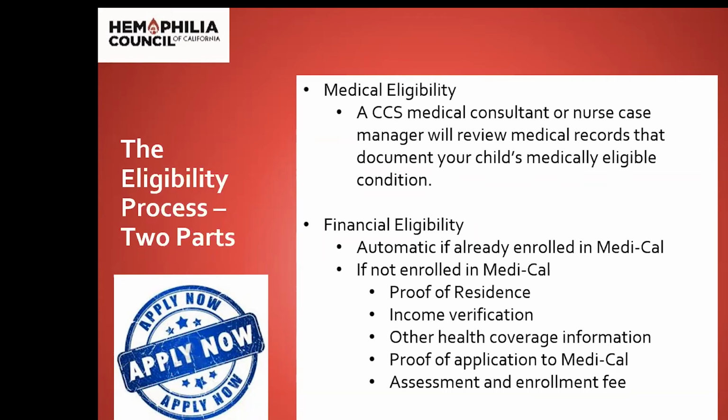If your child doesn't have Medi-Cal, there is an assessment fee, which is just $20 for the year. And then depending on your income, there could be an enrollment fee, which is a sliding scale fee, also once a year, but it can also be broken into monthly payments if that's easier for your situation.